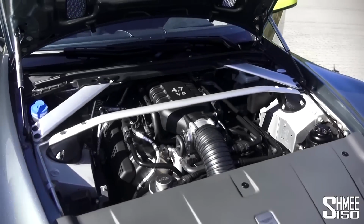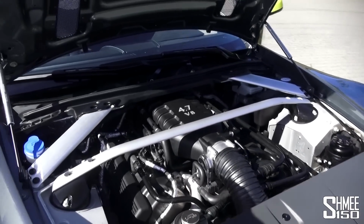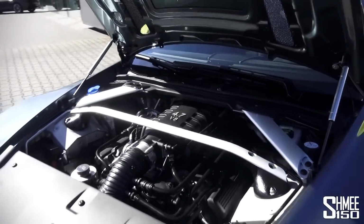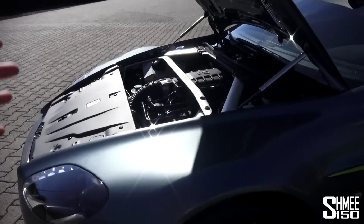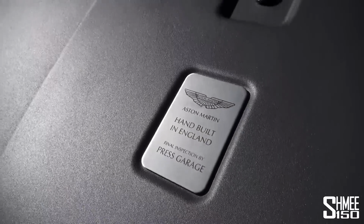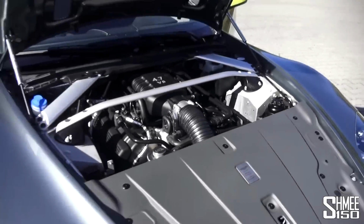The 4.7 litre V8 engine on display there underneath that strut bar. Beautiful presentation and a wonderful engine. Sitting just behind the front axle, obviously, for the optimum weight balance. You've got this lovely plaque here that says hand-built in England. This, of course, being Aston Martin's press car.